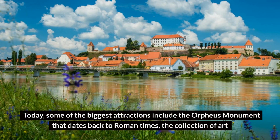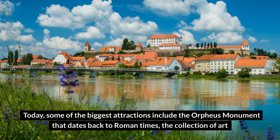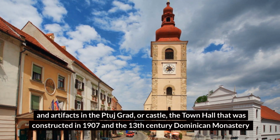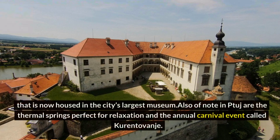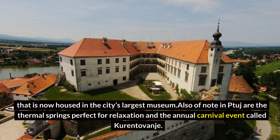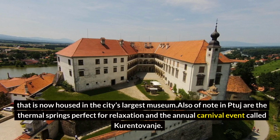Today, some of the biggest attractions include the Orpheus Monument that dates back to Roman times, the collection of art and artifacts of the Ptuj Grad or Castle, the town hall that was constructed in 1907, and the 13th century Dominican monastery that is now housed in the city's largest museum. Also of note in Ptuj are the thermal springs perfect for relaxation and the annual carnival event called Kurentavanj.